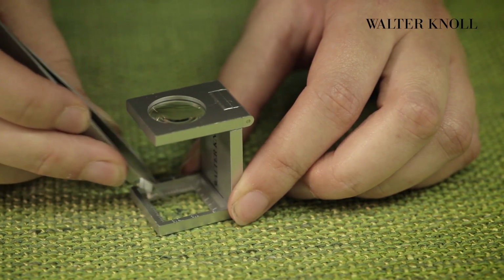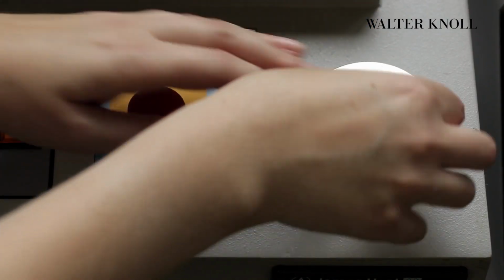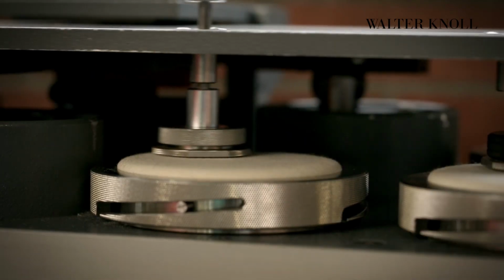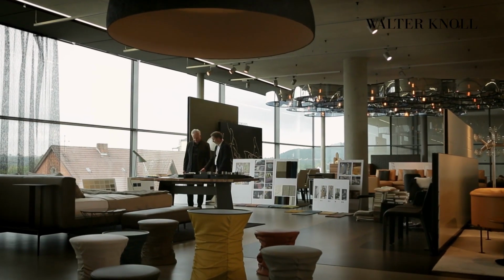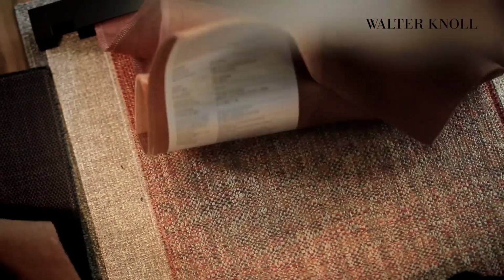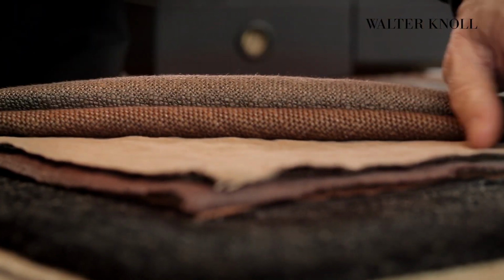The same fundamentals apply to fabrics as to leather. You have to work with the best. With fabric, it is important that the durability is given and that the selection of the materials works well. Even more crucially, the look and feel of the product must be unique. And there are only a few producers who can make materials today to the highest standard.